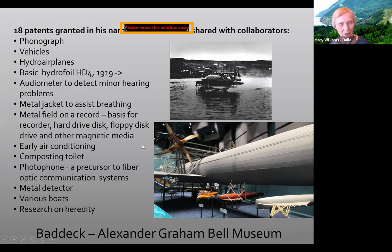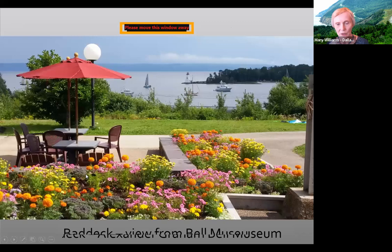He had medical things. These I found interesting. A metal field on a record. This is our basis for computers, for recorders, for hard drive disks, floppy disks, other magnetic media. But he just started doing some of the basic research on this. Didn't really follow through with that before he died, but in early air conditioning the same way. So other people then took some of his ideas and early experiments to actually develop the things that we're used to having now. And even research on heredity, but just a wide variety of things. So this is a view from that museum, a very interesting place.